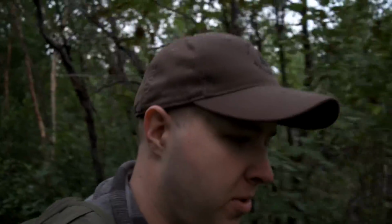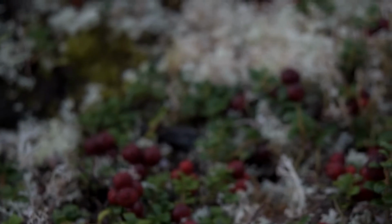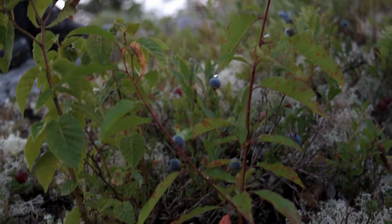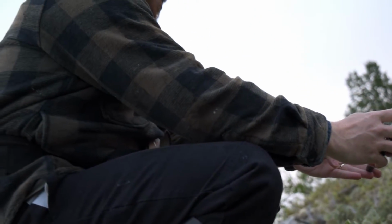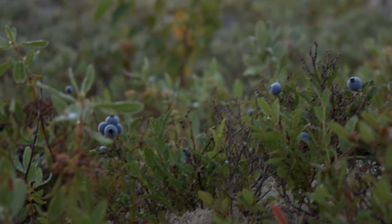Just a few minutes in now. We had frost last night, so everything is soaked this morning. It's supposed to get up a little bit warmer today. It's not supposed to be overly cold, but it's pretty chilly this morning. There's a nice little bush on there.